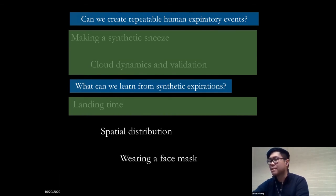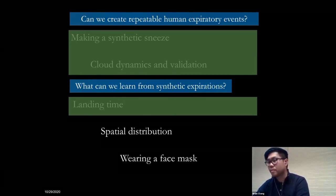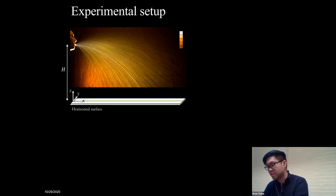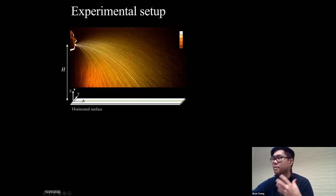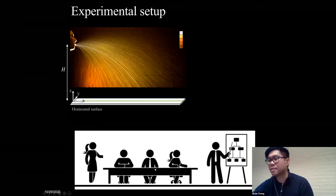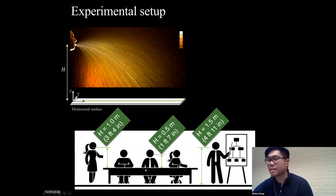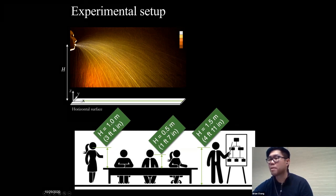So now that we know more about how long it takes for these droplets to land, we want to know more about the spatial distribution, or in other words, how far do droplets go and where do most of the droplets end up landing on the horizontal surface. In our setup, we have our droplet generator again and our horizontal surface with a laser line, and we change the height to correspond to different settings. In this conference room, for example, we looked at the height between a person's mouth and a table when they're sitting at the table, the height from a person standing at a table to the surface of the table, and also the height of a person standing to the floor. So we test the heights of 0.5 meters, 1 meter, and 1.5 meters.